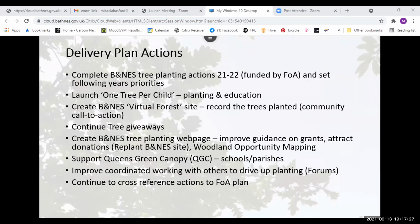We will create a B&NES virtual forest. There's a West Midlands virtual forest, which helps to record trees that are planted by a suite of members of the public and volunteers out there planting. And it will also act as a community call to action, so everybody will feel engaged in a collaborative effort to plant trees. We'll continue with our tree giveaways, which have been very successful. So in October, we'll be running another one of those, a larger one in actual fact.